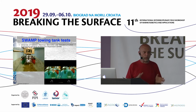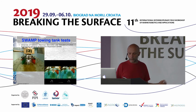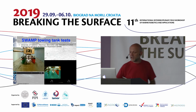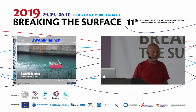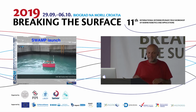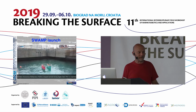In that small towing tank, we could also perform model identification tests, also in very shallow water, to understand the interactions between the hull and the bottom. And the vehicle was launched 1 month ago, basically, in the Genova harbor on August 30. The first day, we took a small Dyneema cable because we had to check everything, but it worked and proved to be very reliable from the first day at sea.